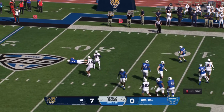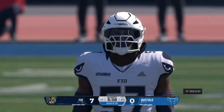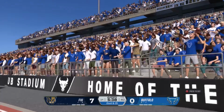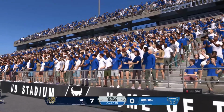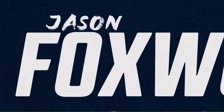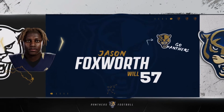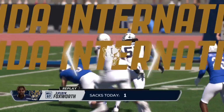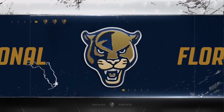Pressure coming. And the defense gets home. Yippee-ki-yay at the 35. What a great job by this defense setting the tone early. In the first half, they've been hitting the quarterback early and often. Make him feel uncomfortable. Make him feel that pressure. Keep getting him on the ground. That's why they've built a lead.